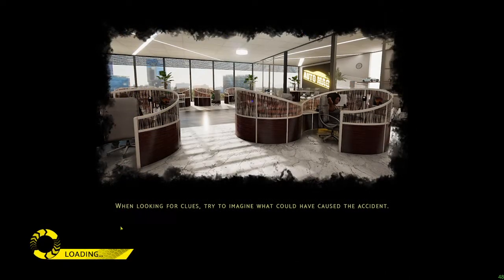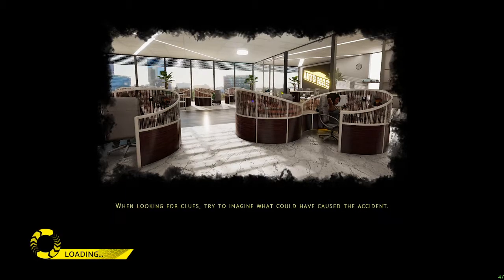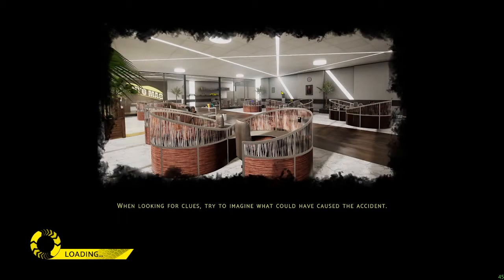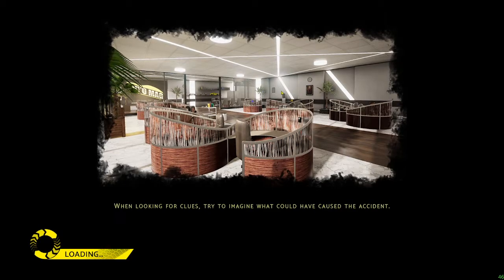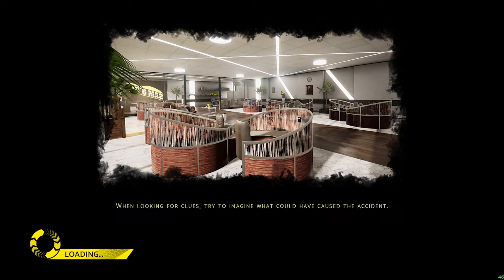When looking for clues, try to imagine what could have caused the accident. But yeah, that was the first one. That one was pretty messed up. Sucks. Like I said, the driver totally didn't secure his load and everything else. The ratchet was loose and stuff like that.